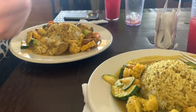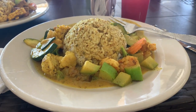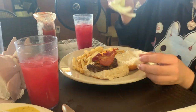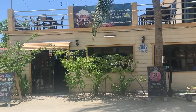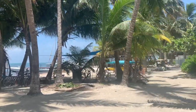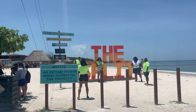Green curry. We're getting lots of curry on this trip, and oh boy, this one's with shrimp. This place is right next to where we're staying. Well, one of us got breakfast, plus watermelon juice. Reef View Restaurant Beach Bar. Very good. We'll come back, and it's conveniently diagonal from where we are staying. And there's a man in the bush!